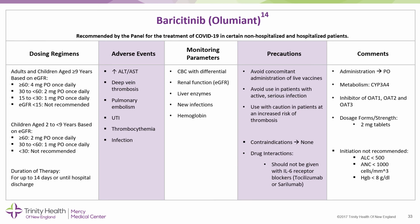For precautions, we want to avoid concomitant administration of live vaccines. We want to avoid use in patients with active serious infection, except for COVID. And we also want to use this medication with caution in patients at an increased risk of thrombosis, since it can basically also have an adverse event of thrombosis.